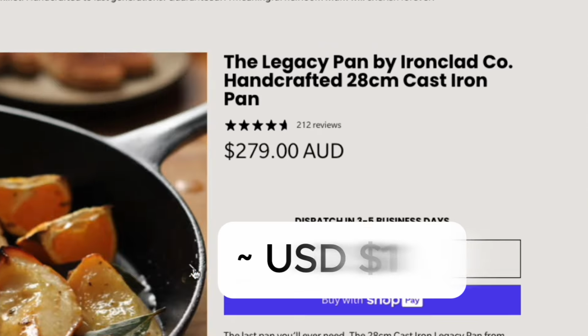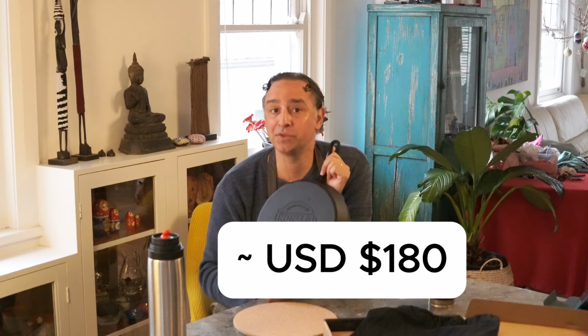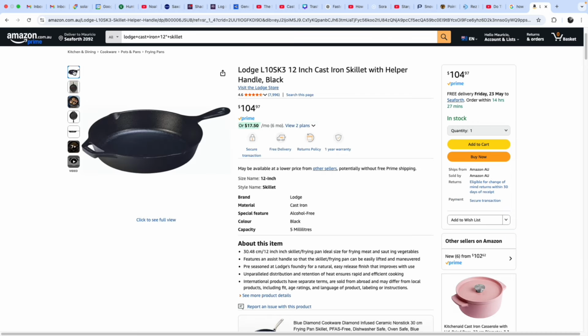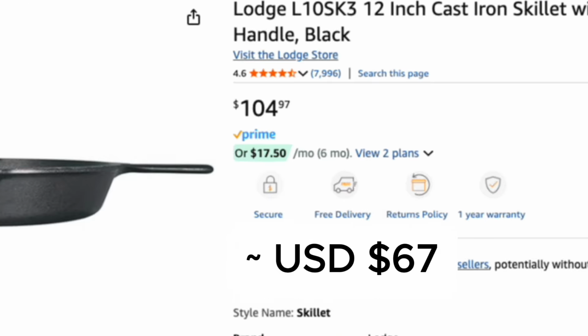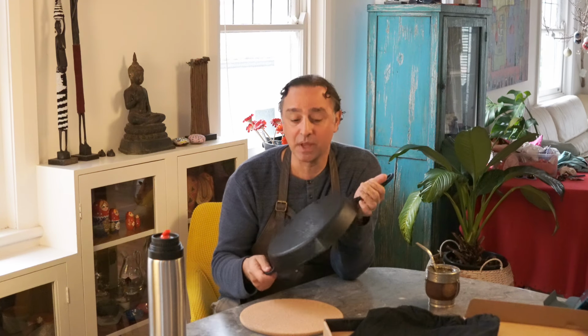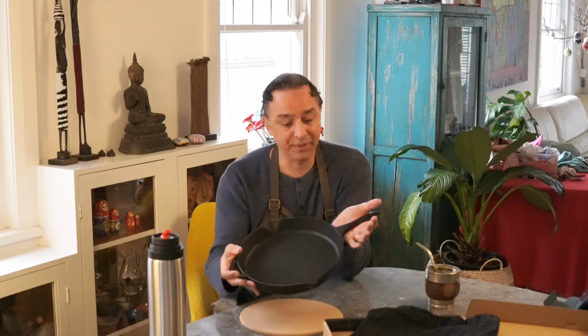And the price, this guy sells for 279 Aussie dollars plus shipping, all right? And as a reference, a 12-inch large skillet retails today on Amazon for 105 Aussie dollars delivered. Same day if you are Prime. So, big difference. It's almost 3 times when you add shipping.